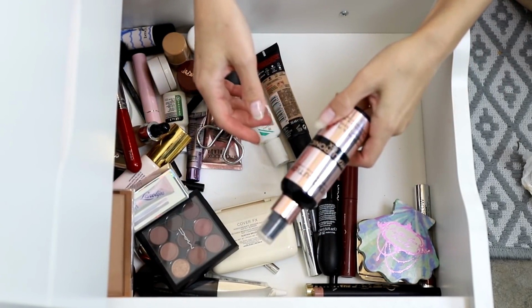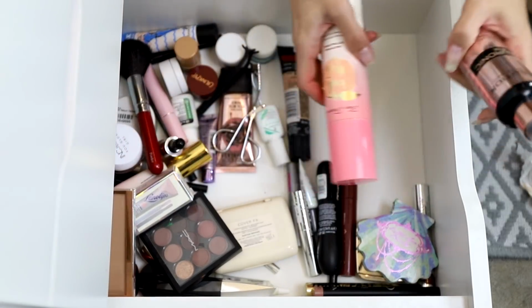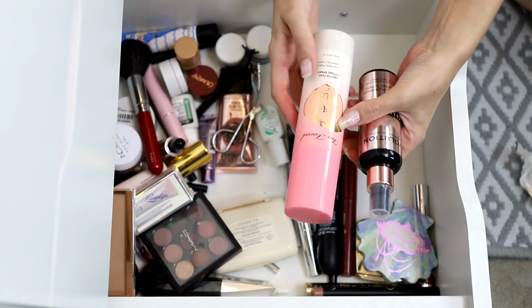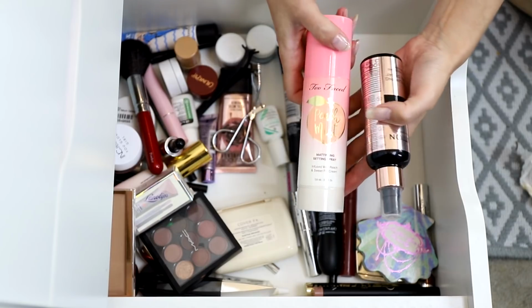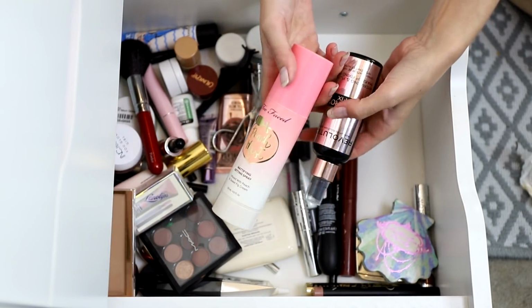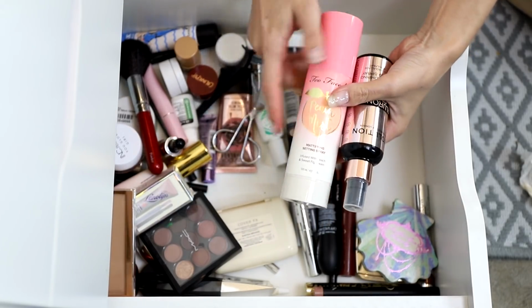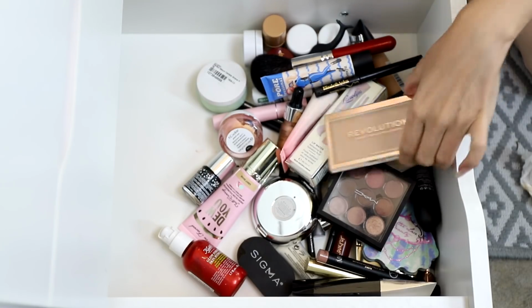Look, there's another Hyaluronic Fix Mist from Makeup Revolution. We know why I'm getting rid of that. I already talked about one. This is the Too Faced Peach Mist Mattifying Setting Spray. I shouldn't be wearing mattifying setting sprays or mattifying anything because it sucks the life out of my skin and it's uncomfortable. All right, this is what we've got left.